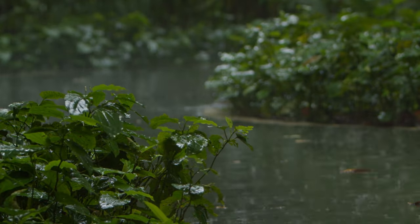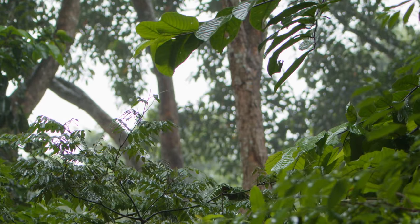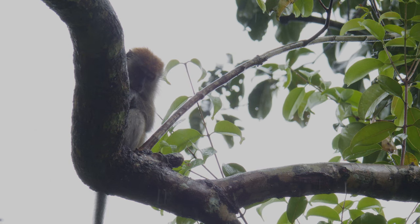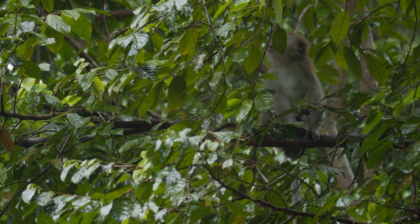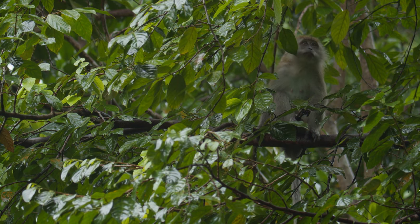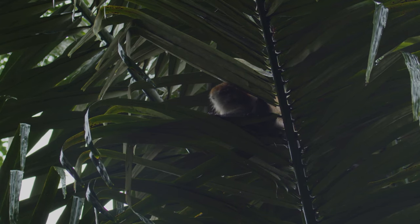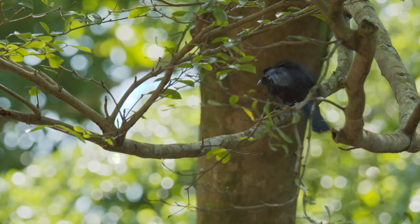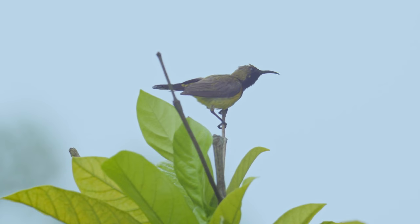Humid days give way to thundery showers. Not everyone's enjoying it. But for others, it's much needed relief.